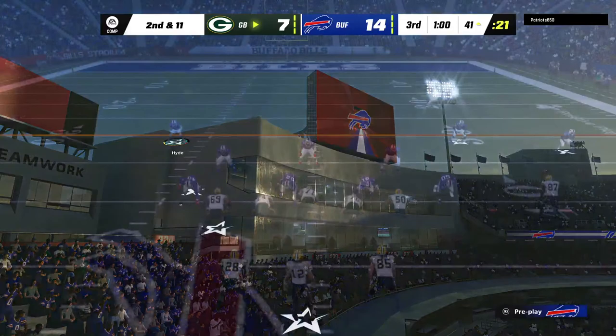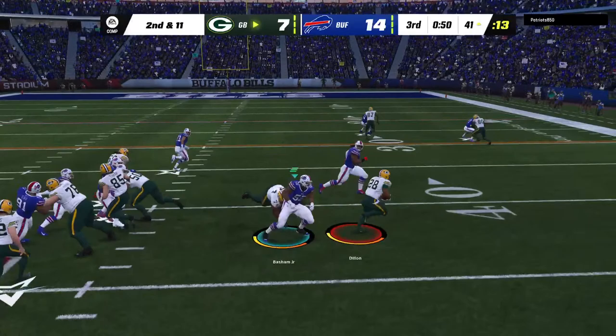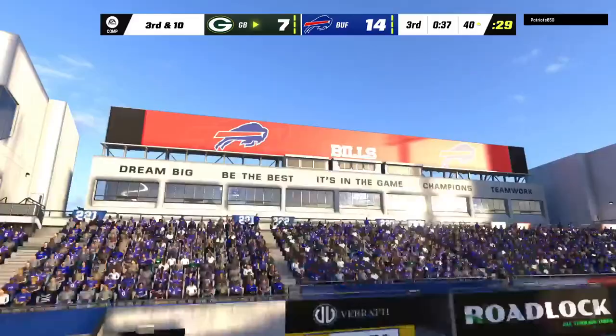Looking at a second and 11 now after the loss. From the gun, it's Dillon. The second down play, not much better than the first, just a gain of one there. Absolutely love the effort there. The ability to flow from his inside spot and stop that one at the line of scrimmage. Nice linebacker play.